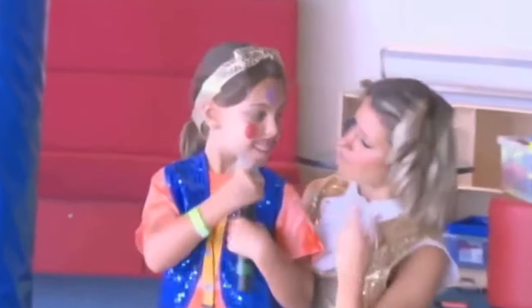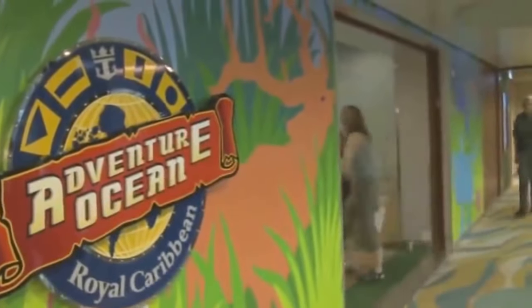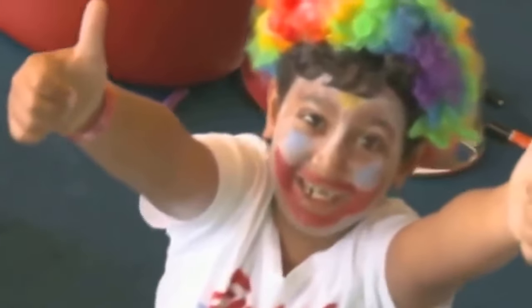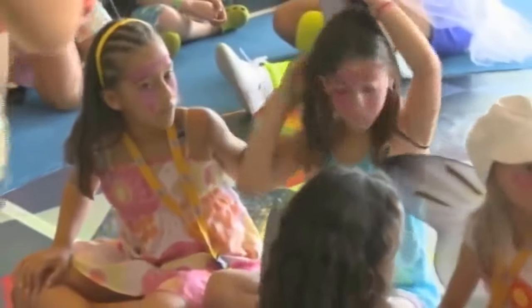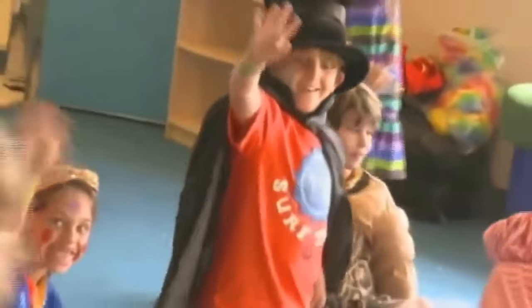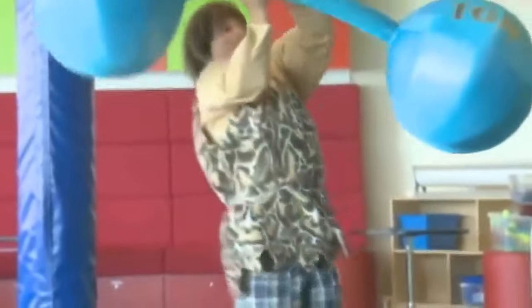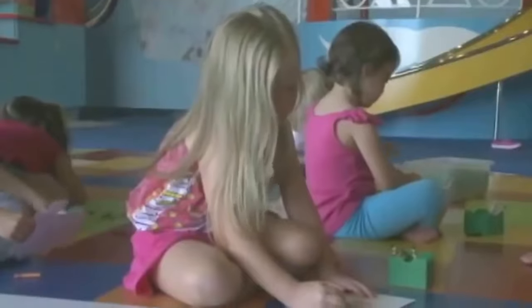The seventh and final neighborhood on our tour of Allure of the Seas is the Youth Zone, home of the award-winning Adventure Ocean program. The heart of Youth Zone is Kids Avenue, located on Deck 14. No ordinary avenue, this path guides children through Adventure Ocean's play areas. In the Youth Zone, parents can relax and enjoy the ship, all while knowing their babies are in the hands of specially trained, dedicated professionals.